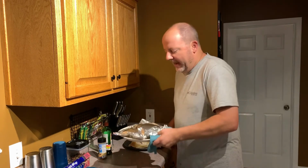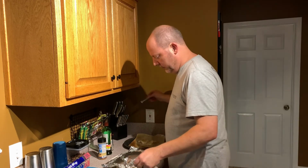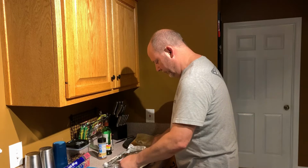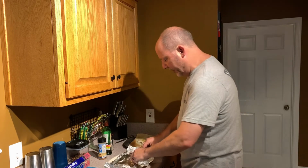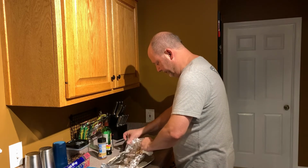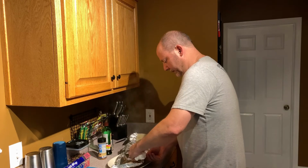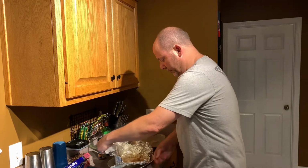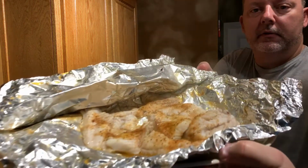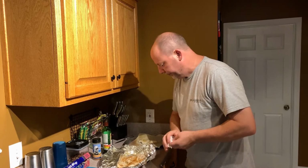And see how the packet came up? That's because of the steam. I'm gonna take a knife. Cut a few holes in there. I'm just gonna burn myself. See how all the steam's coming out of it here. Let me make sure it got done good. Should have. See the steam coming off that? And that's olive oil, Everglades fish and chicken, and black pepper. Let me grab a fork.